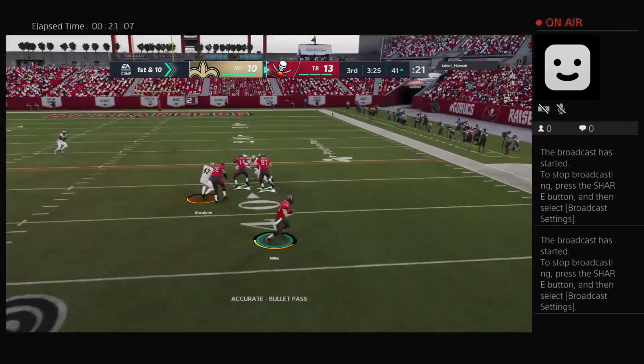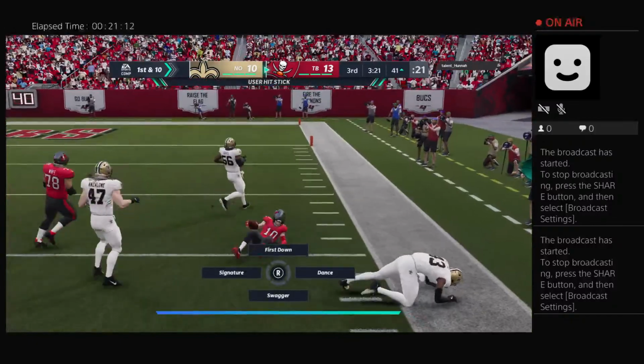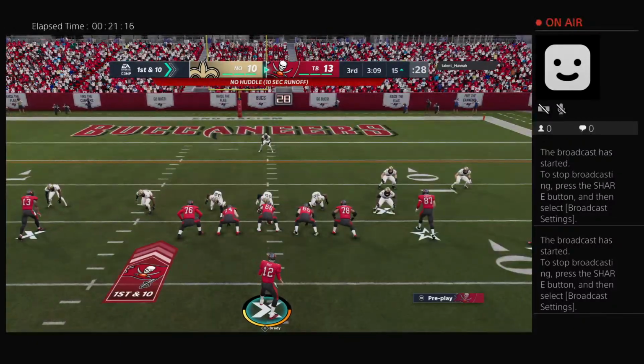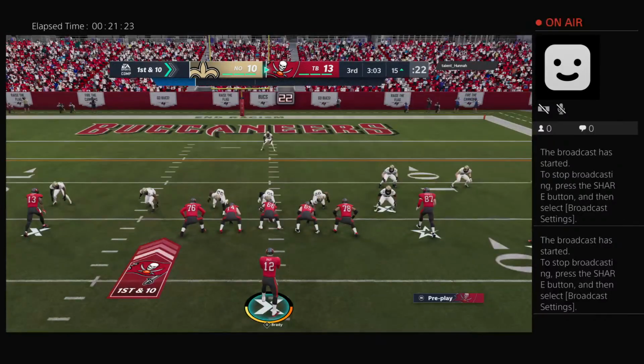On 1st down, Brady. He'll find Miller. That's complete. The 20. And they're going to be set up down around the 15-yard line. 25 yards that time. Line of scrimmage, the 15. It's 1st and 10.